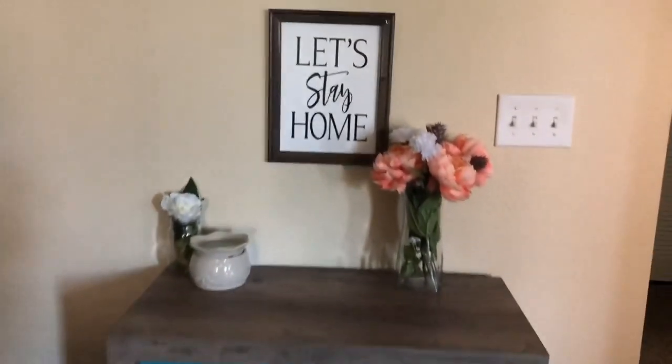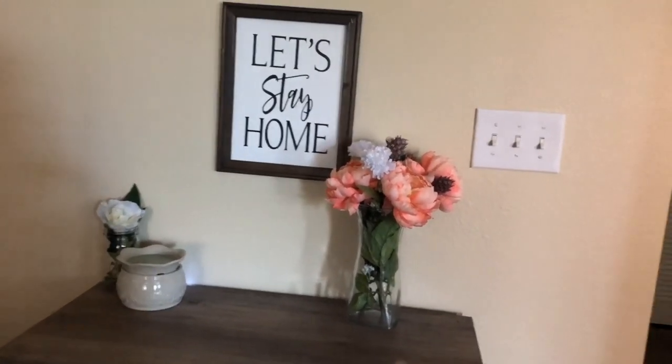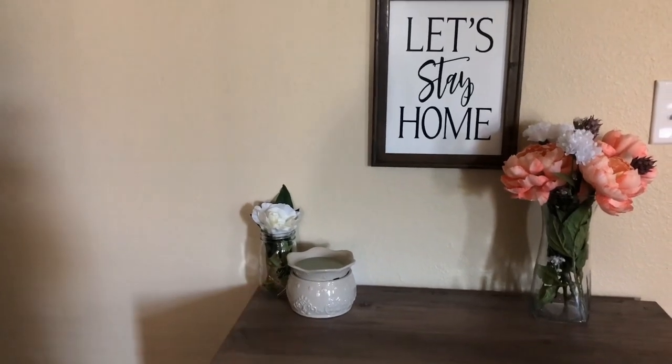But this is actually a bouquet of flowers that I made. Whitney also made me this sign, and I love it too. A wax warmer, and then another little flower arrangement that I put together. So this is the dining room, and then this is the kitchen.